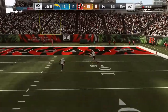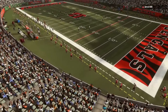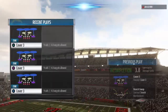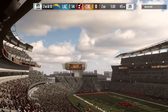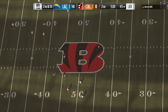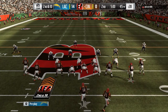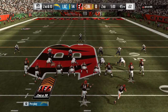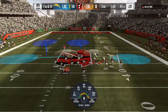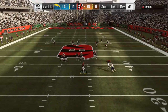Going deep downfield for Ross. And that will fall incomplete. Oh, they took a shot there on what will turn out to be the final play of this first quarter. After the incomplete pass, here now is 2nd and 10. Another look for Dalton on 2nd and 10.